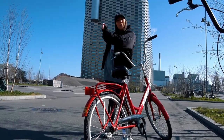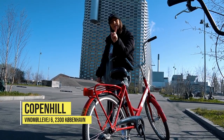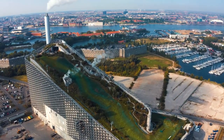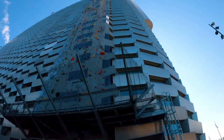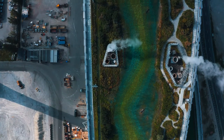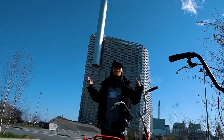We are outside of the power energy plant, which isn't really normally something we would do on holidays, but this is a very, very different power plant. This is actually a power plant that has transformed its rooftop into a ski slope. So you can ski, you can snowboard. They have the tallest climbing wall in Europe built on the side of it, and it's entirely sustainable. So all of that kind of smoke and stuff you see coming from that pipe, that is just steam. There's no nasty chemicals, nothing in it.